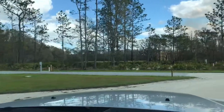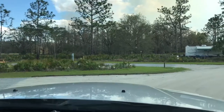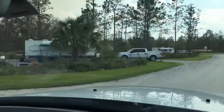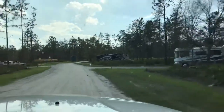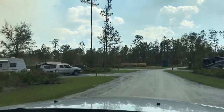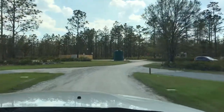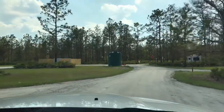Now, when you're up here on site 27, you are backed up to that road that I was telling you about. So 27, 28, 29, 30. Let's see, is that 30? Nope, 31. You're literally backed up, and if that wind is blowing off the road in any direction, you're going to get nothing but dust off that road. And 33 is the same way. Like I said, it is a dust storm.